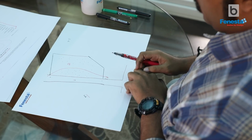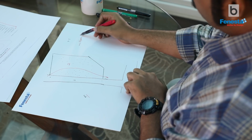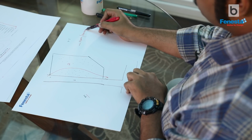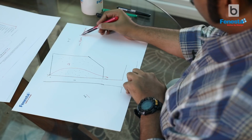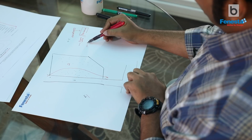So the first thing that we had to do was to create one path or procession, which is very important for us, which is the process of carrying the body to the pyre. And incidentally, the name of the project also comes from this, which is Mahaprasthanam. Two was the existing graves, which we could not touch or scratch, we have to respect them. We did not want to hinder what is existing.